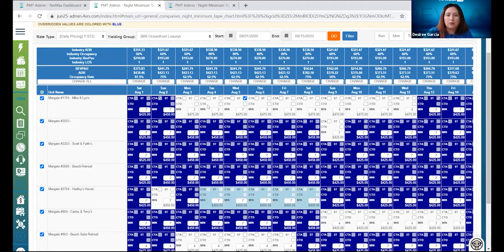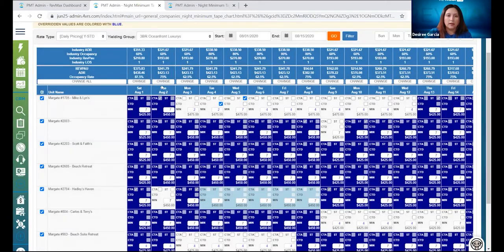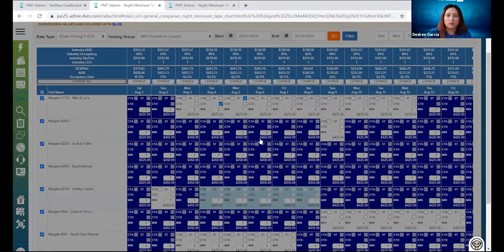And then we also have a close to departure option. This option, very similar to close to arrival, is simply prohibiting departure on any given day. So if you don't want a guest to depart on a specific holiday or day of week, you can prohibit that departure date. And all of these can be changed by the day with your set CTA, set stay through, or set close to departure. And you can also unset them as well, just by a click of a button, it'll unselect. And you can also make the changes in bulk.